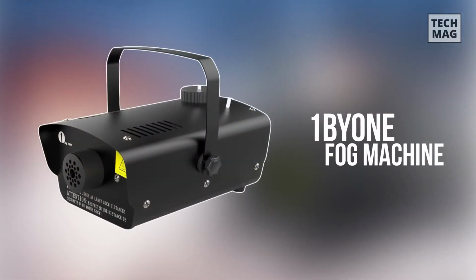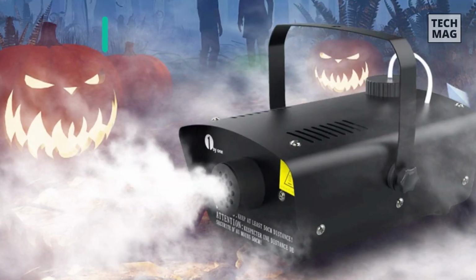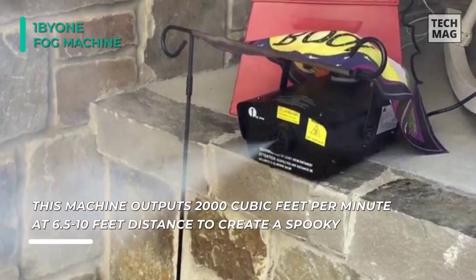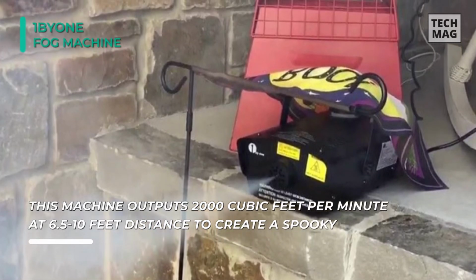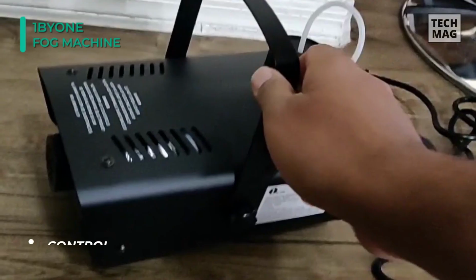Meet up the all-new 1x1 Halloween fog machine. This machine outputs 2,000 cubic feet per minute at 6.5 to 10 feet distance to create a spooky, mysterious atmosphere for holidays and parties. Add fog juice/fluid, turn on the fog machine, and control it using the simple wired remote control. It also contains a visual fluid meter.